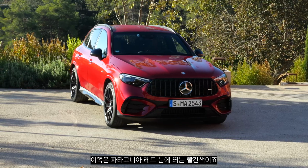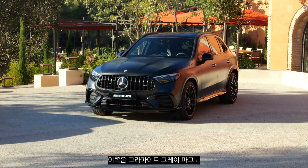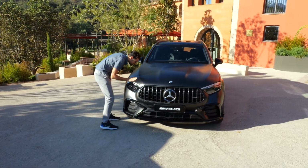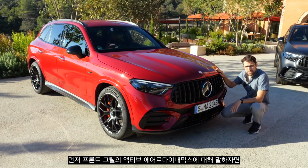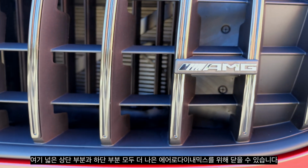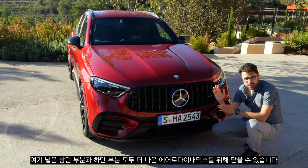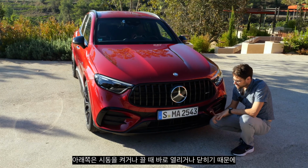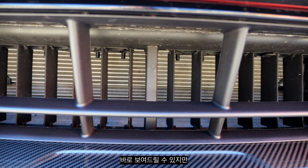This is here Patagonia Red, also a very striking red color. And this one here is Graphite Gray Magno, also a matte paint. And talking about active aerodynamics, here in the front grille, both in the wide top part and also in the lower part, it can be shut for better aerodynamics. In the lower part, we can even demonstrate that to you, because when you turn the engine on or off, it directly opens or closes.